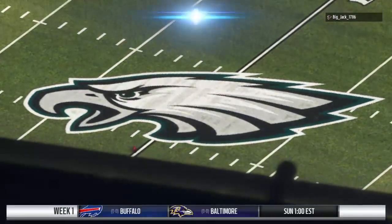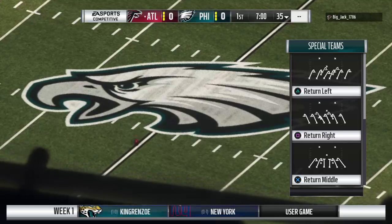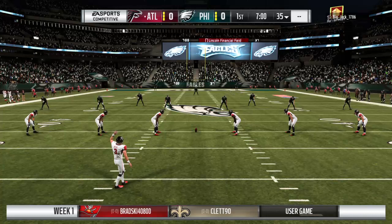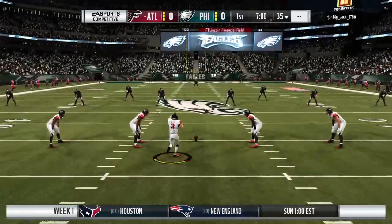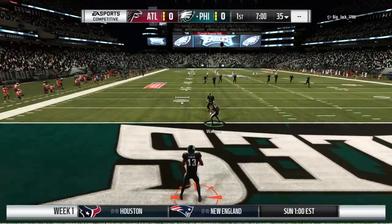Philadelphia, PA. Just a short time ago, these Philly fans were in full roar as both teams made their way out of the tunnel. Pyrotechnics ablaze. They're set to go as their Eagles will match up with the Atlanta Falcons. With fall around the corner, football is back, America, and we're underway on EA Sports.